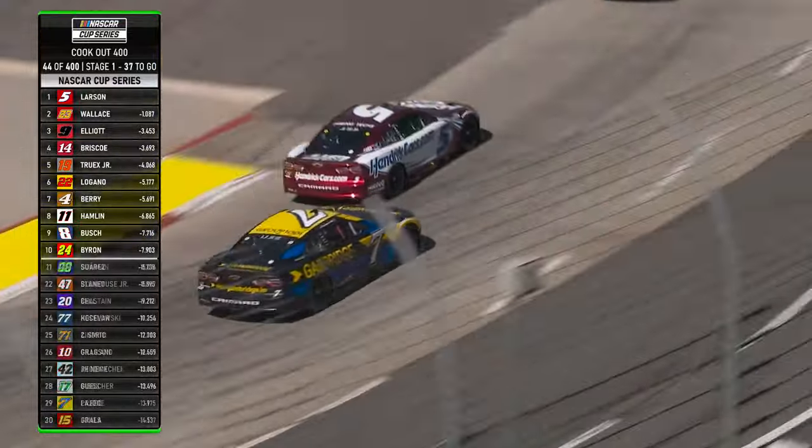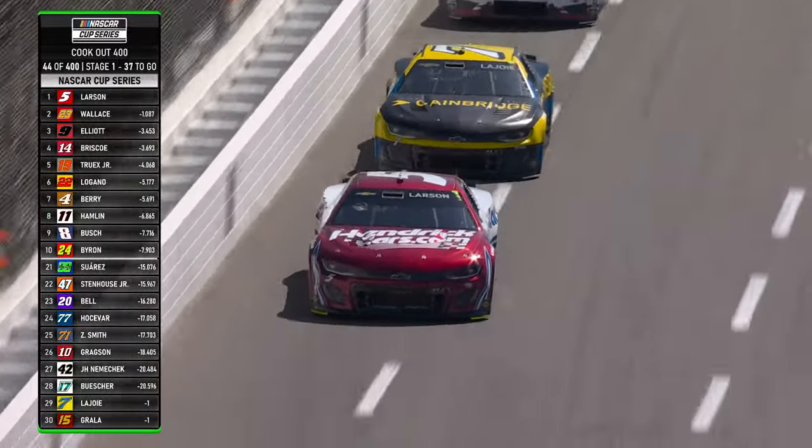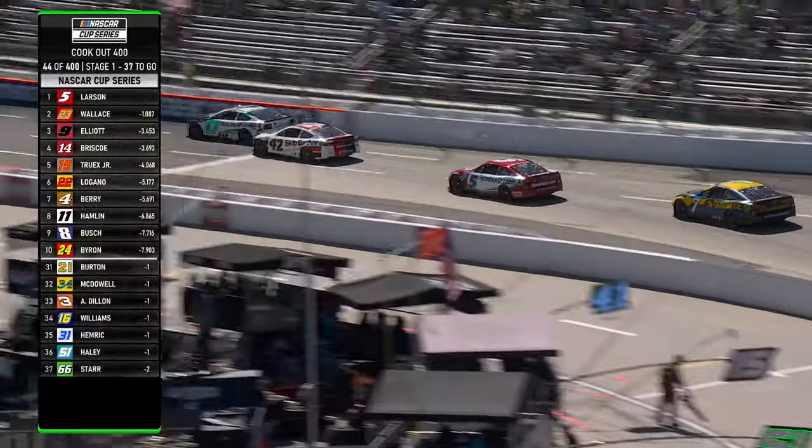Keep in mind, last year's winner here, his crew chief, Jonathan Hassler, told me he did not want to be in a situation where he had to work on the middle early on in this race, because last time we were here, the top is where they made all their hay later on in the race. All right.